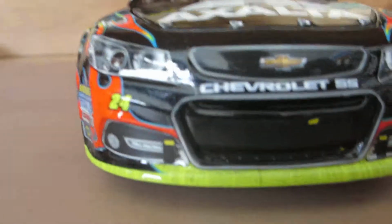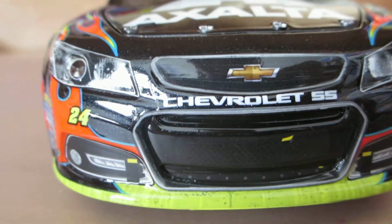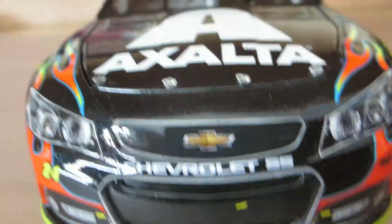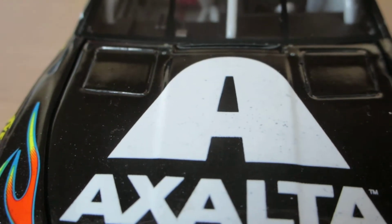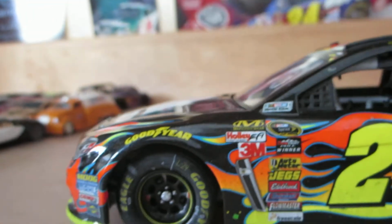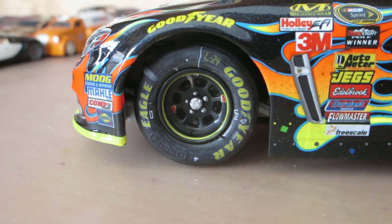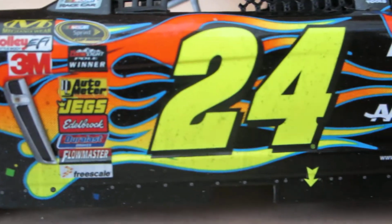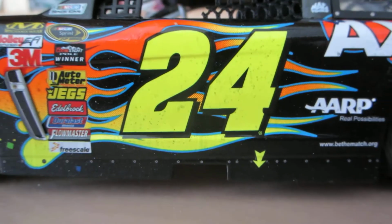You got some streaks down here. I'm not sure if it's, I mean, it's a mix of rubber and I guess Gatorade from Victory Lane. See right there. And then on the A of Axalta, you can see a little bit of dirt, not too much. And alongside the car here, of course, you have some wear and tear on the tires, some marks as well. Alongside of the car, you got some dirt and a little bit of rubber.